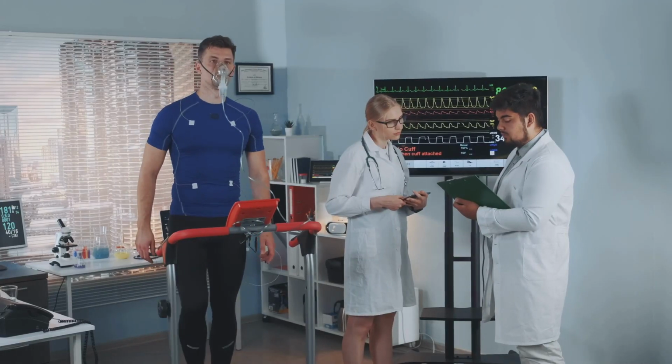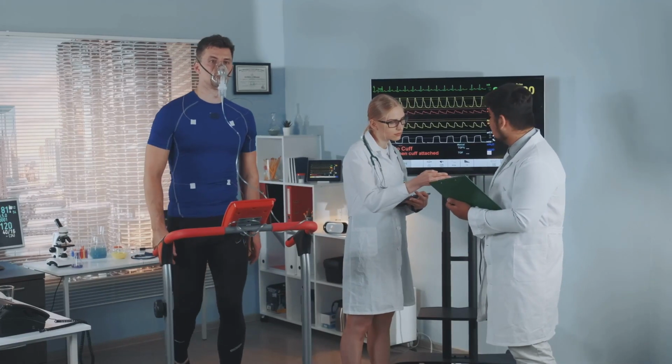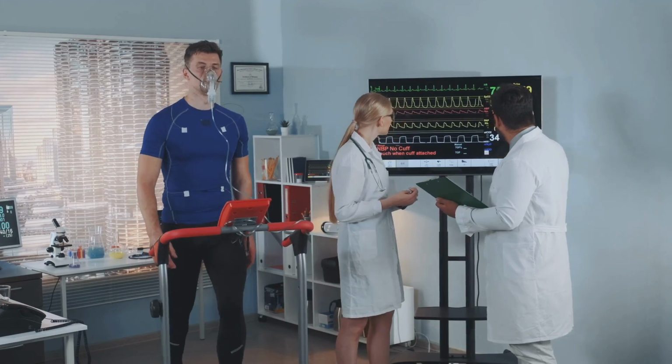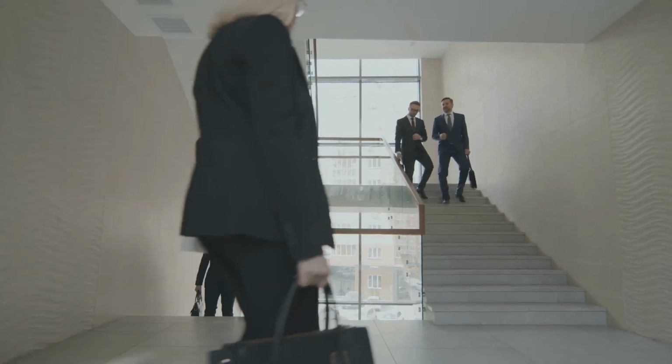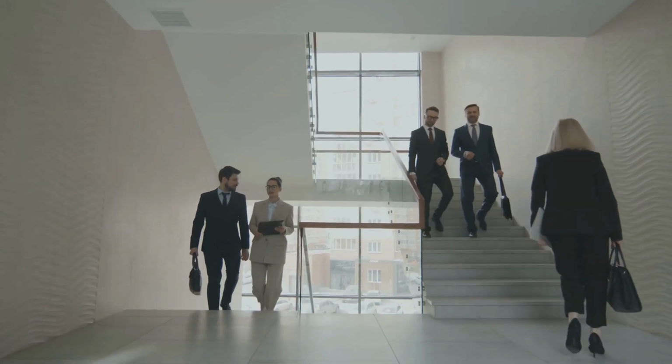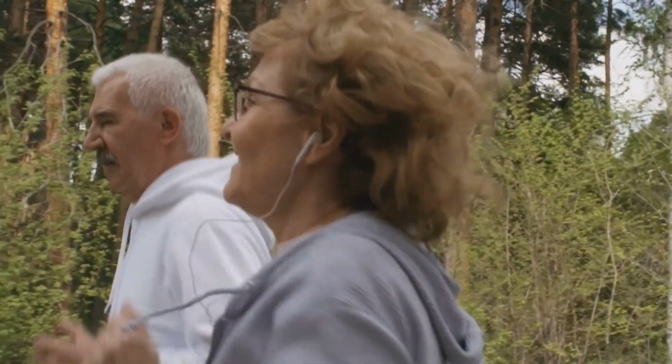Dr. David Sinclair of Harvard, known for his pioneering work on aging, regularly incorporates Zone 2 cardio despite his busy schedule, often simply by taking walking meetings or using stairs. Cost: $0. Benefit: potentially years of healthy life added.